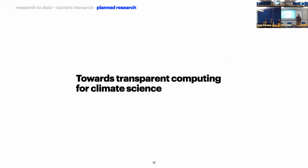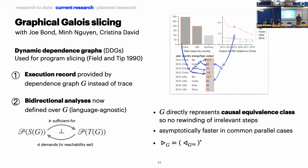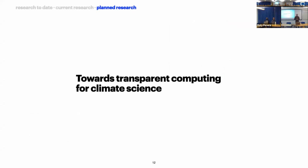Okay, so this approach looks promising, but it's early days. But hopefully, it can be a foundation to move this work forward over the next few years. So that brings me to the next part of the talk. I want to talk a bit about what this sort of computational transparency might look like in a bigger context, in climate science and computing for climate science.